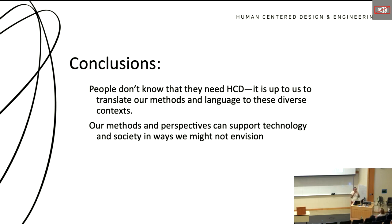And I think the methods and perspectives that we have here can really support technology and society in ways that we're not really thinking of.